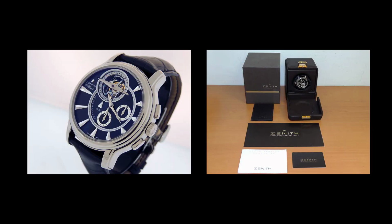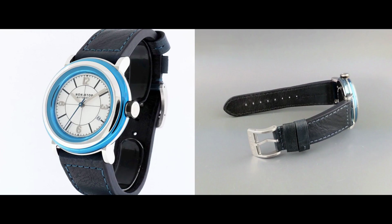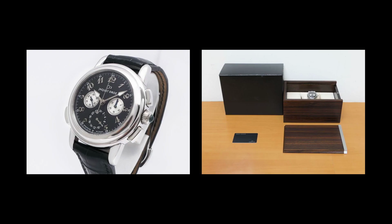Now is a Zenith Grand ChronoMaster XXT Tourbillon, reference 651260-4005. Moving on is a Nonstop Circle Cyan, reference number CSSS. And finally is a Jaquet Droz Hommage Londres GMT Chronograph, reference number J00212-0101.